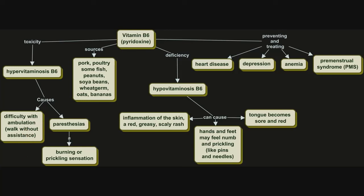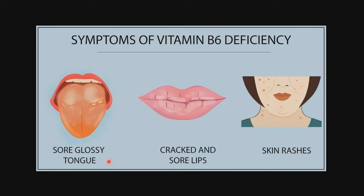Vitamin B6 deficiency, also known as hypovitaminosis B6, can cause inflammation of the skin, a red, greasy, scaly rash. Hands and feet may feel numb and prickling, like there are pins and needles prickling on them, and the tongue becomes sore and red. So again, a sore and glossy tongue is a symptom of vitamin B6 deficiency. Cracked and sore lips and skin rashes can also be symptoms of vitamin B6 deficiency.